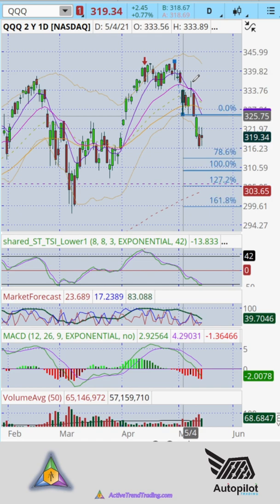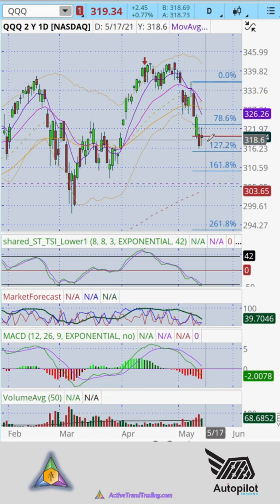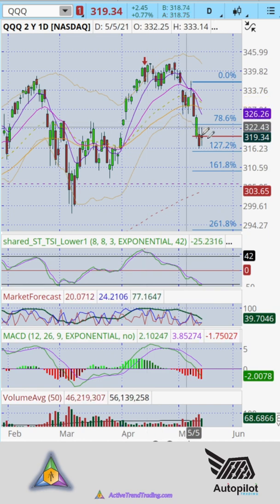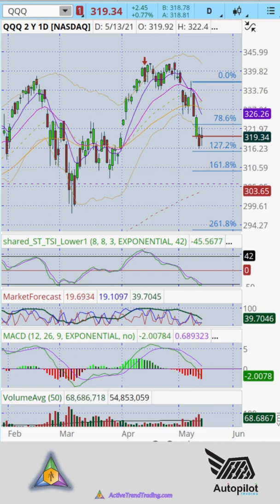Now, again, expecting a symmetric move. As you can see, the dark line there is the symmetric move. It is oscillating around that. It almost hit another downside stretch target of the 1272. We'll see what transpires going into tomorrow. If we blow through the 1272, the 1618 is the next target to the downside.